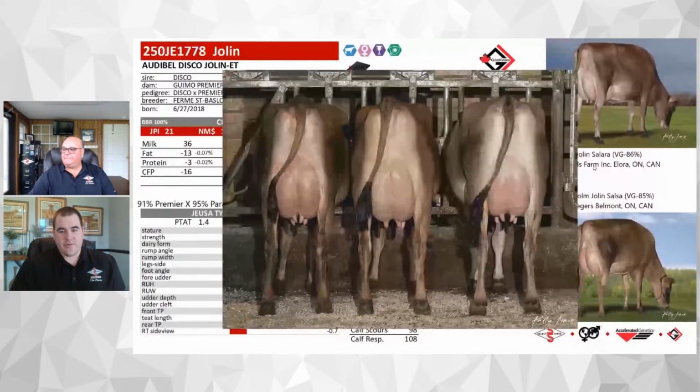Yeah, I think this is a pretty uniform group. I mean, look at the width of the rump, the height and width of the rear udder, the teat placement. Just a very, very unique opportunity here. And I think it's going to get better as time goes on. And we try to have something for everybody. This bull, fully HR, deep pedigree, just a great opportunity to bring Joel into our lineup.